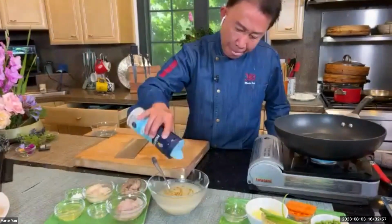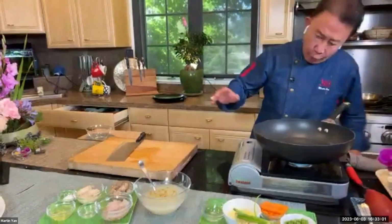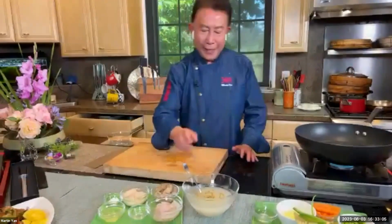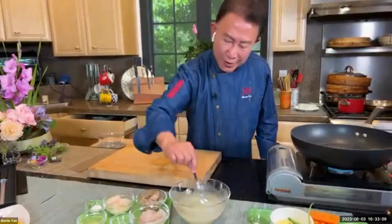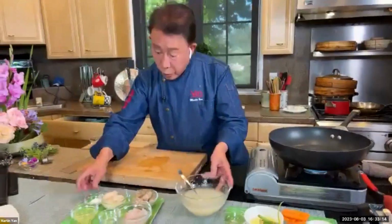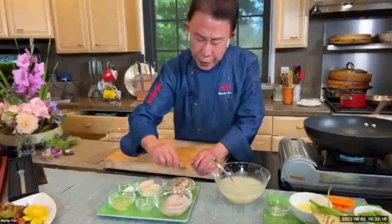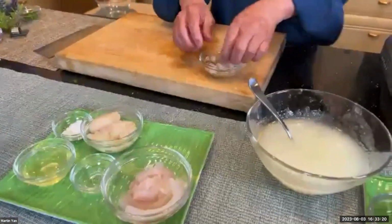Don't use too much. When we get older, as a senior, for all the seniors, cut down on the use of oil and salt, okay? This is going to be very, very good. Very, very low sodium, okay? And then when this is done, we're ready. And then the seafood. Look at that. We have fish, we have shrimp, and then we have this. And then this is what we have.